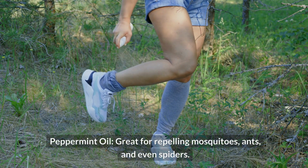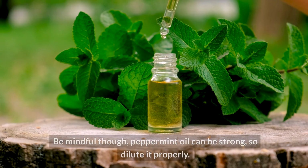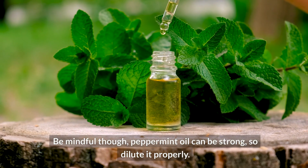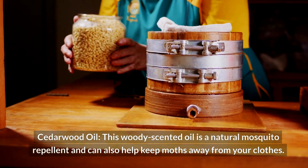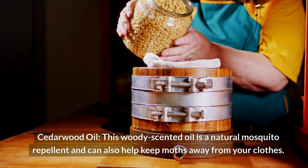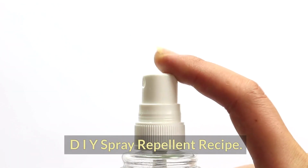Peppermint oil. Great for repelling mosquitoes, ants, and even spiders. Be mindful though, peppermint oil can be strong, so dilute it properly. Cedarwood oil. This woody scented oil is a natural mosquito repellent and can also help keep moths away from your clothes.